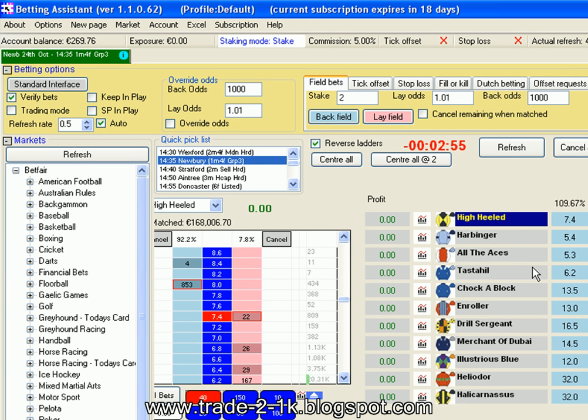But if you can look over here, Harbinger, all the aces, Tasta Hill, to watch how you say that, is coming in the price. So it looks like we've got one of the top 4 are going to win this. You can see by the odds what's happening here. So there's 4 of them that they reckon are going to win. I'm wondering, oh, Illustrious Blue seems to have come in as well. No, Harbinger's gone down to 2.